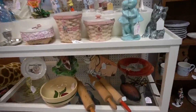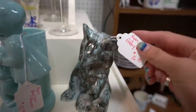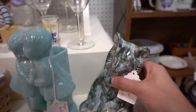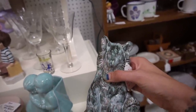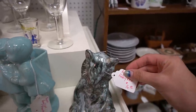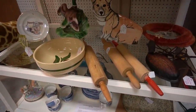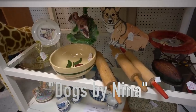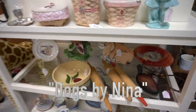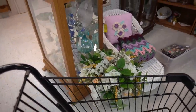All right, well, the last time we were here, oh, never mind, $70. Pottery bear. You know what? I'm digging the bear. And it's redware, too. It's half off, so it only comes out to $8. A little bit better than the corgi. I always forget. The corgi is dogs by, bleh. Cats by bleh. I can't remember her name. I'll put it down below. Sometimes I just can't think.